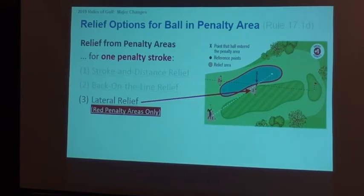So you do not get this option with yellow. And that is the 2 club length lateral relief, they call it. So you take where the ball crossed, you can do 2 club lengths, no closer to the hole.